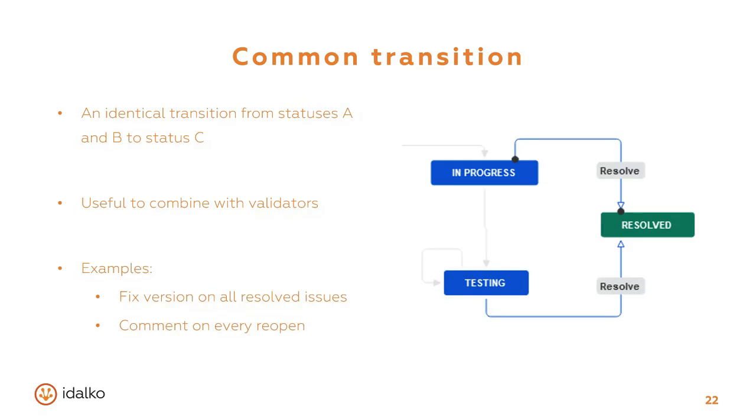Let's say, for example, that you need to specify the fixed version field whenever an issue transitions into the resolved status. But the issue can transition from both in progress and testing statuses. So to make your work easier, you can create a common transition and add the validator field required for the field fixed version only once. Whenever you delete one of these common transitions, you delete all of them. So if I were to delete the in progress transition, it will disappear also from the testing. So you need to pay attention while removing these types of transitions. Nevertheless, they're useful when you don't want to configure all the advanced workflow features on every transition.